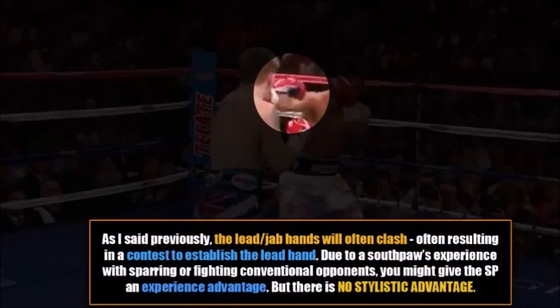So as I said previously, the lead hands will clash because they're parallel. Now, there's a contest to establish the lead hand, and due to the southpaw's experience with sparring and fighting more conventional opponents, you might give the southpaw an experience advantage, but there is still no stylistic advantage. Anything a southpaw can do with his jab, a conventional opponent can do the same thing.